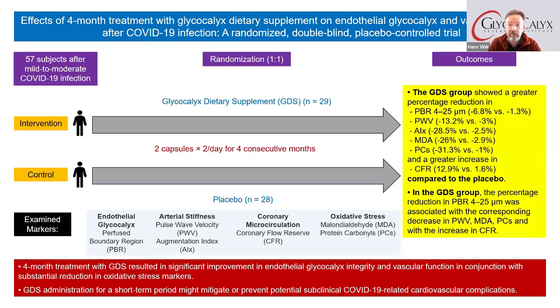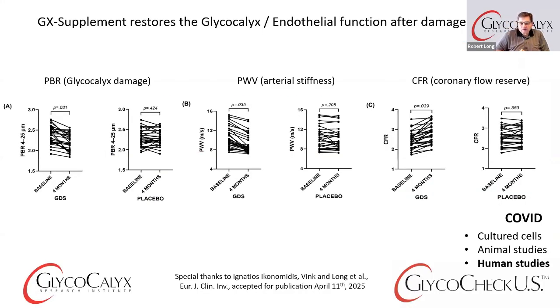Now we've heard from people, case studies, colleagues and friends that are taking the supplement that were suffering from angina, that it actually improved their angina. And this is, I guess, one of the first studies in a little bit bigger group confirming that finding. Thank you. So the real data are shown here, confirming what I just discussed. If you compare the patients getting the GlycoCalyx supplement compared with the ones getting placebo, so no supplement.